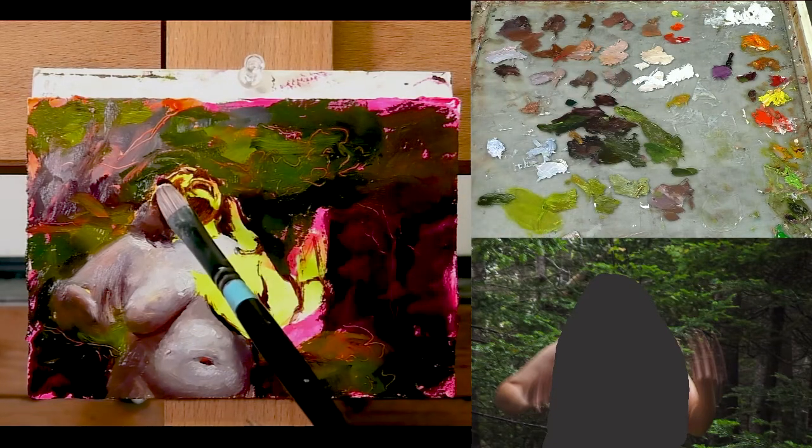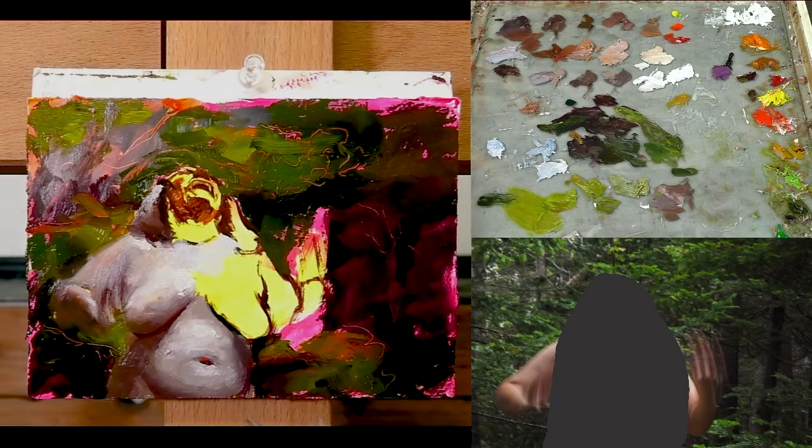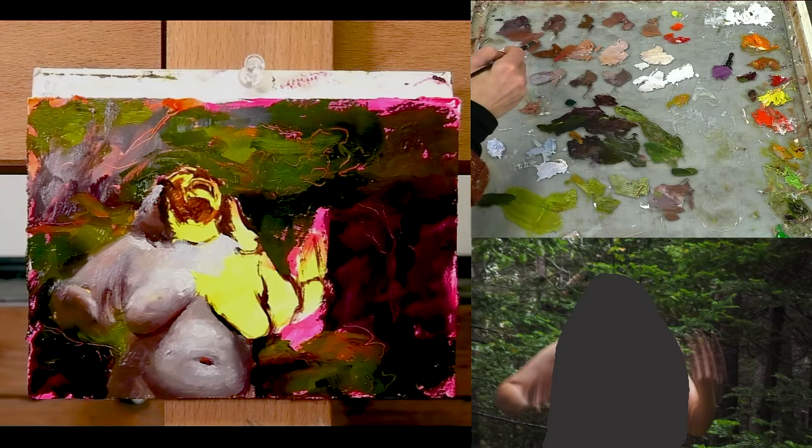And then some of the highlights on the hair are also very cool, again coming from that cool light source.